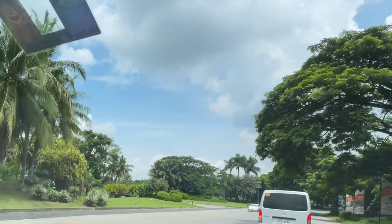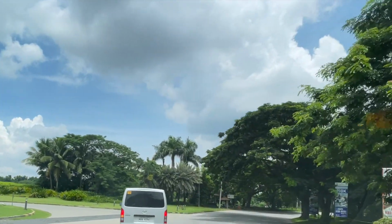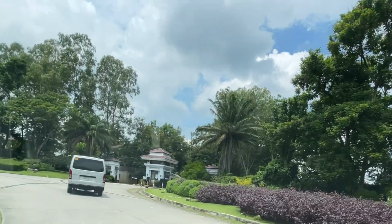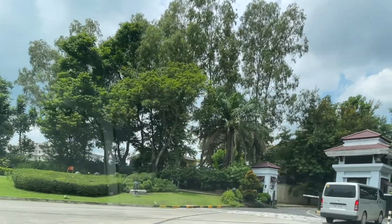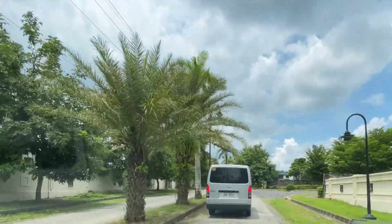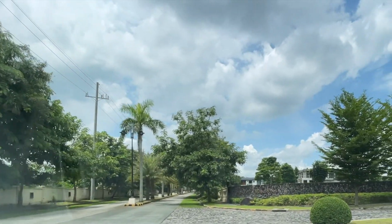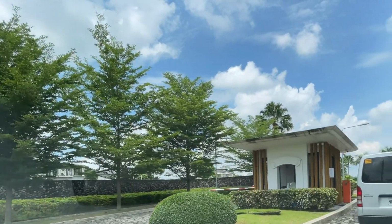South Forbes actually has four residential project groups: the Mansions, the Horizons, Elevations, and Fairways. The Mansions are premier boutique communities, distinctively known for their large lots. For today's tour, we're going to visit one of the phases, Racha Mansions.